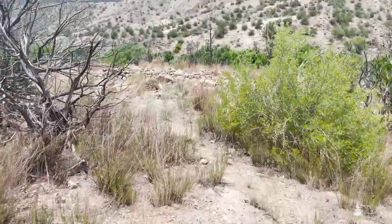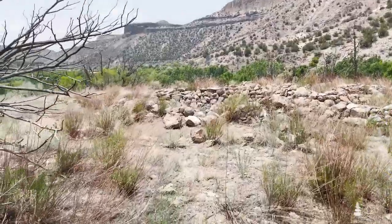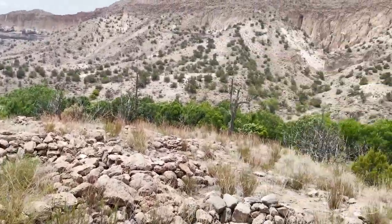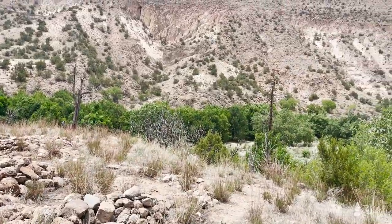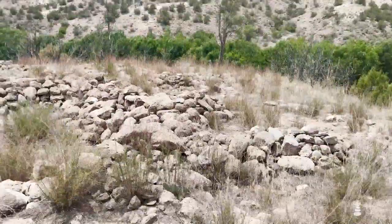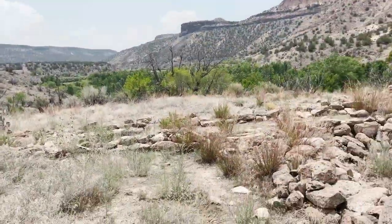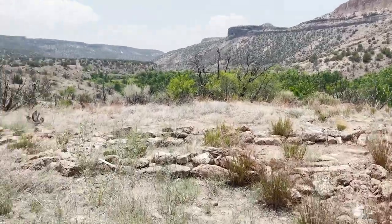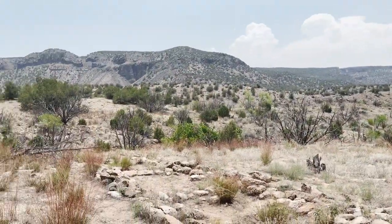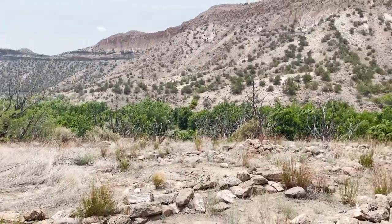Watch your feet for cactus out here. Oh, it is. How cool. Yeah. For sure. There's a room right here. Oh, that's super cool. Wow.